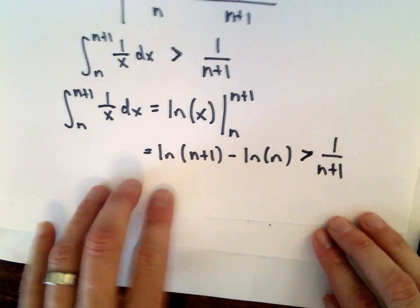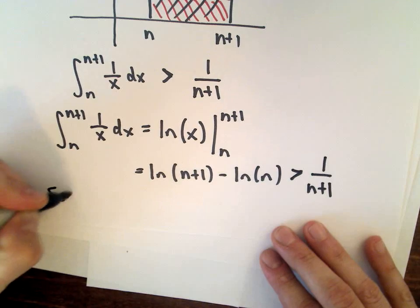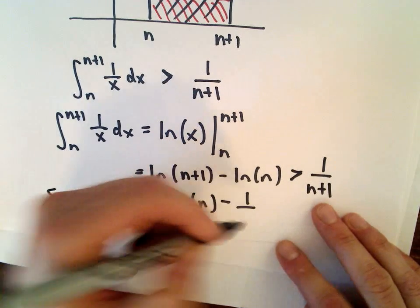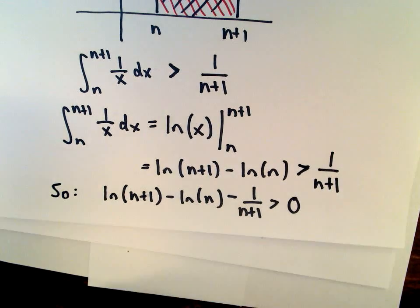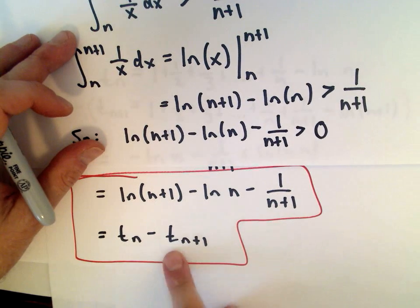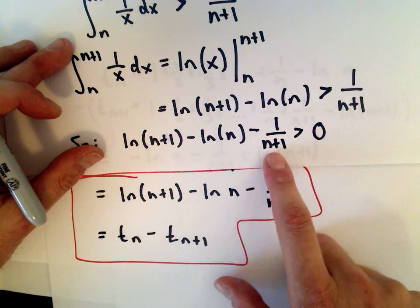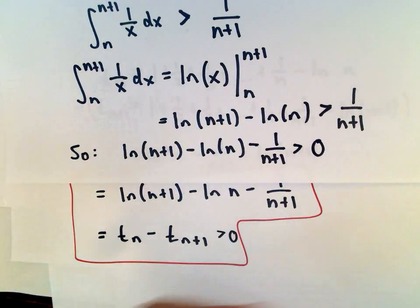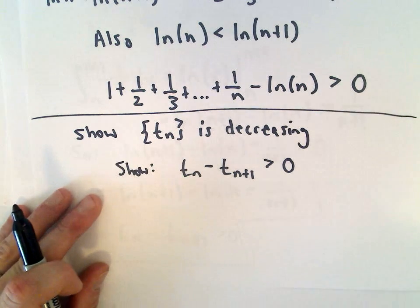Same argument that we used previously. Since this quantity is greater than this quantity, I can just subtract from both sides. That means the natural logarithm of n plus 1 minus the natural logarithm of n minus 1 over n plus 1 is going to be greater than 0. But this now ties back into what we had a second ago, because we said that t sub n minus t sub n plus 1 is equal to the natural logarithm of n plus 1 minus the natural logarithm of n minus 1 over n plus 1. We've now shown that this quantity is greater than 0. And what we said at the very beginning was, if we can justify that that's true, that shows that our sequence is in fact decreasing.